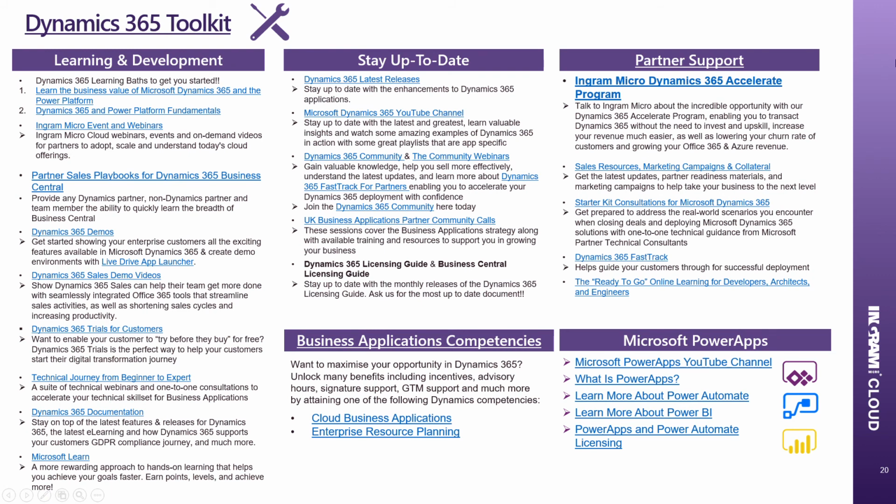And just taking it back to this, the Dynamics 365 toolkit that we've created really does bring the best of what Ingram Micro offer and also the best of what Microsoft offer from a Dynamics perspective. The resources, the tools, the collateral, the videos, everything that's available to you to really help you have the best advantage. And partners that are using these tools are growing at a much faster level. So what I would say is feel free to get in touch. We have this as a one-page PDF that we can send out to partners.